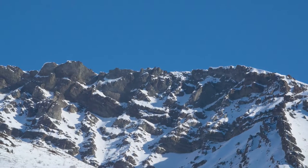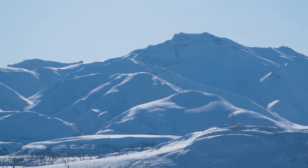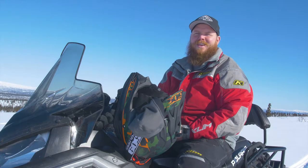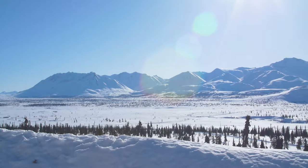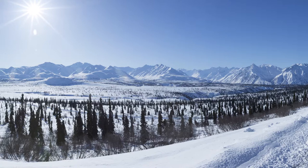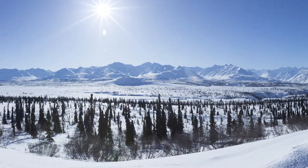So as Alaska Backcountry Adventure Tours, we do ATV and snowmobile tours, both summer and winter, pretty much exploring the backcountry of Alaska, showing people what Alaska's all about. We are out in the middle of the Eureka Valley. We're heading to the Nelchina Glacier. We're gonna go see an ice cave today.